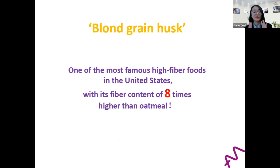Okay, so let us see. VG81 contains this bran grain husk, which is one of the most famous high fiber foods in the United States, where the fiber content is 8 times higher than oatmeal. Perhaps all of us know that oatmeal is very high in fiber content, but this grain husk contains 8 times, it's even higher than the oatmeal.